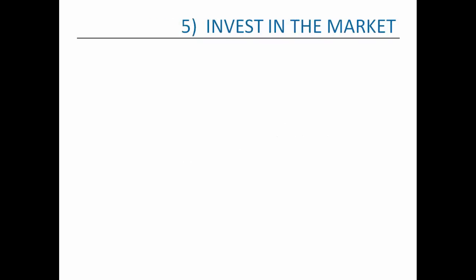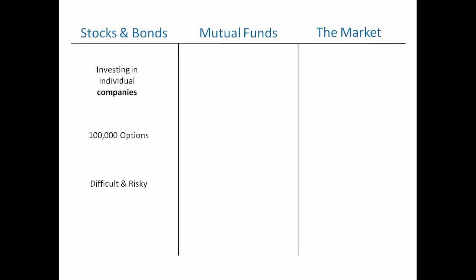The last principle is to invest in the market. In order to explain this point, I want to show you some of the key differences between different types of investing. One investment option is to invest in individual stocks and bonds. This is where you're investing in individual companies. It would be like buying stock in Apple, Google, or Microsoft. There are over 100,000 different stocks and bonds that you can choose from.